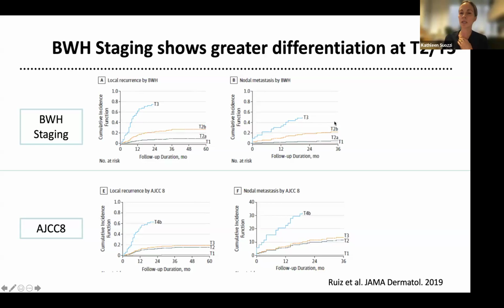So this T2B category is really where our antenna is going up in terms of getting imaging for these patients, thinking about coordination for recommendations for adjuvant radiation, or getting our other colleagues on board. But this is based on staging at biopsy, and I think that's really important, because when we look at depth of invasion, this is not always going to be reported, and sometimes we don't know the depth of invasion just on the biopsy alone because we're taking superficial shaves.